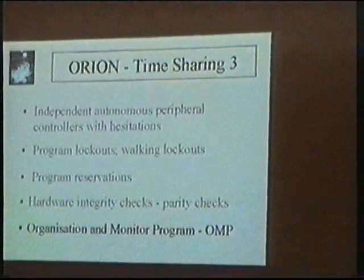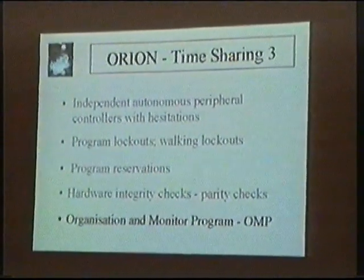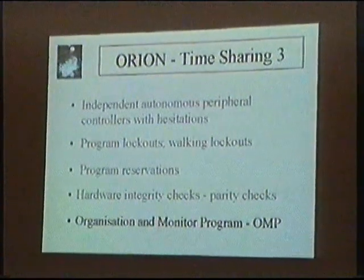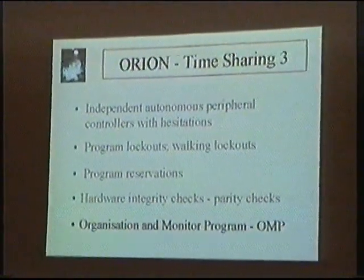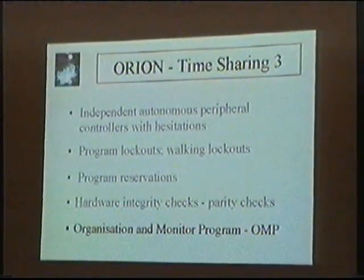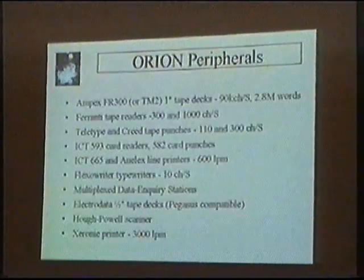The Organisation Monitor Program, OMP, the well-known OMP. If anybody knows where there's a source or even a binary of OMP, we'd be thrilled to bits, because it was a very important, very sophisticated, and yet not very big piece of program. We'll come on to it a little bit more, but not much more, later.